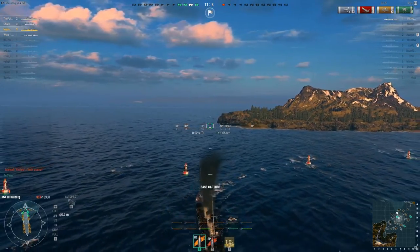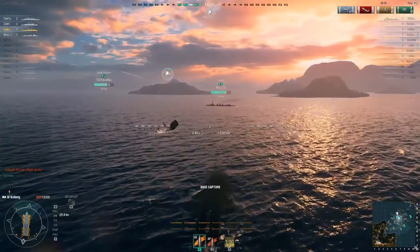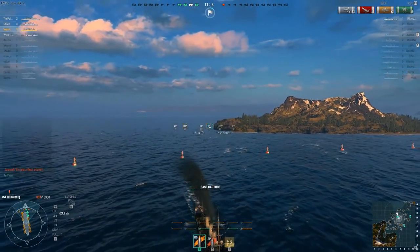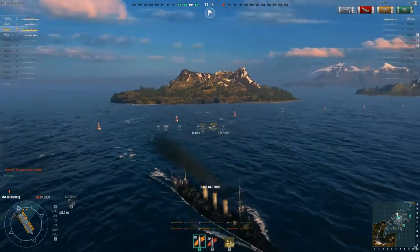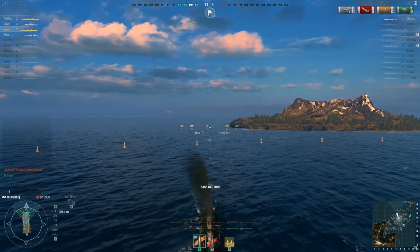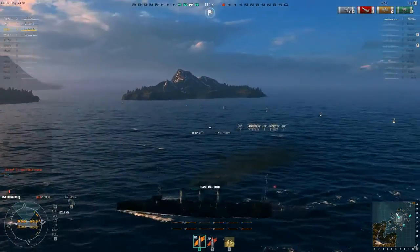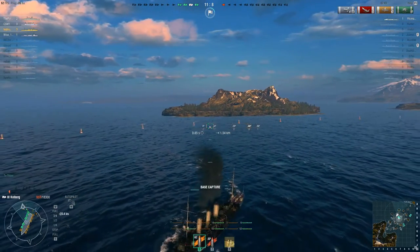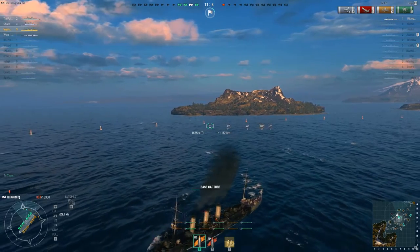So I am on 837 health. I have the barest fingernail of health left on my ship. And I am cruising away, but I know that that destroyer is back there behind that island. And I know he's damaged. And I make a mistake. I decide to go back after him.